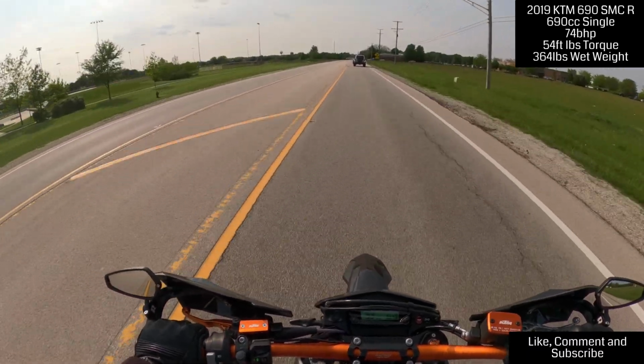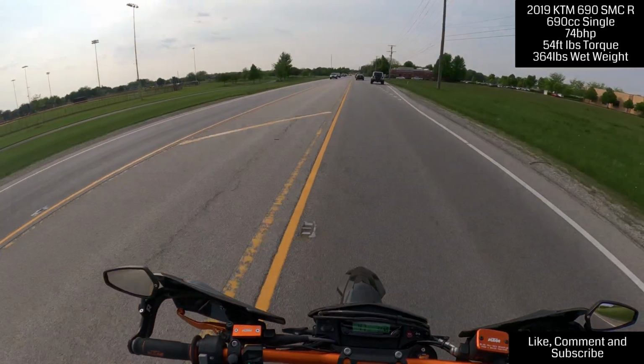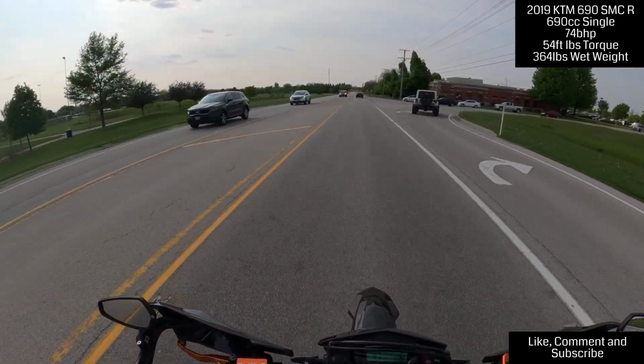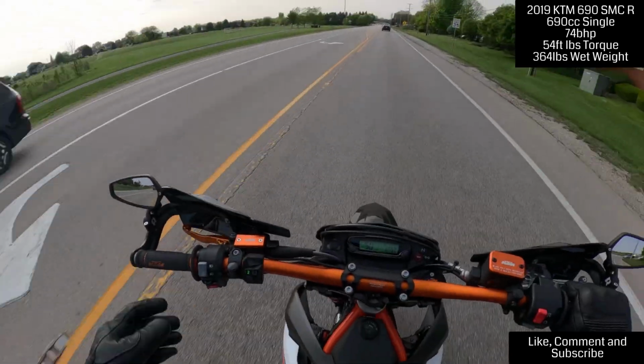The quick shifter is not really perfect, it jerks a little bit. I think I can get, I mean, I know I can get cleaner shifts.